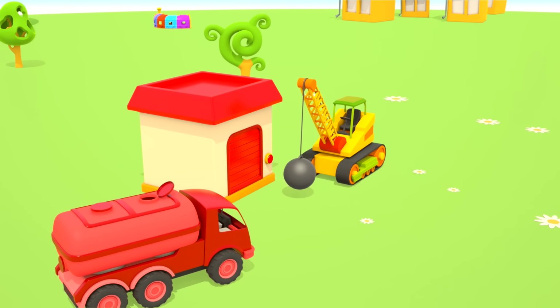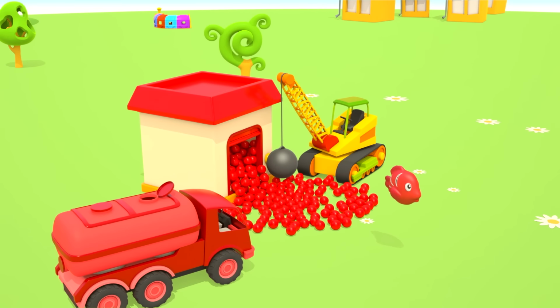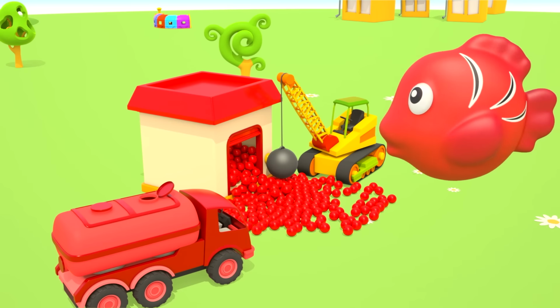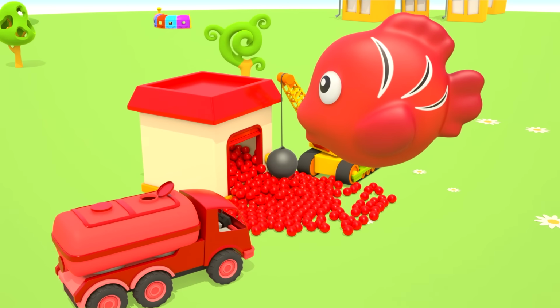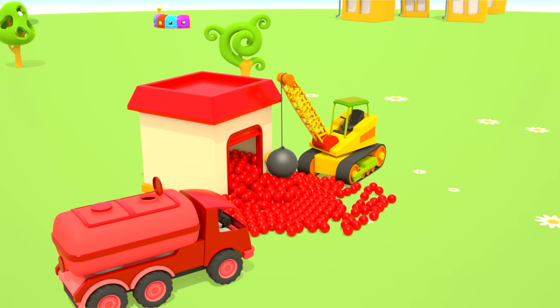This house has a red roof. We open it. A red fish lives in this house. Jump!